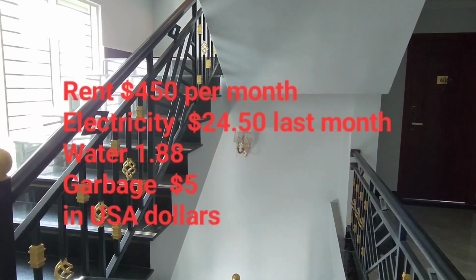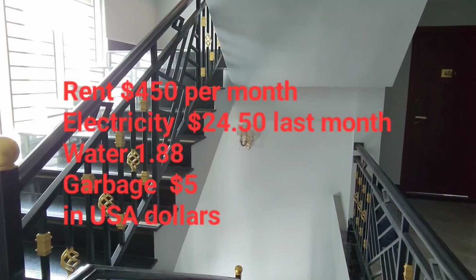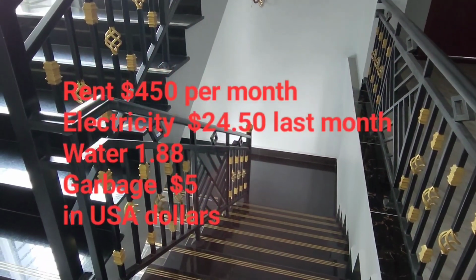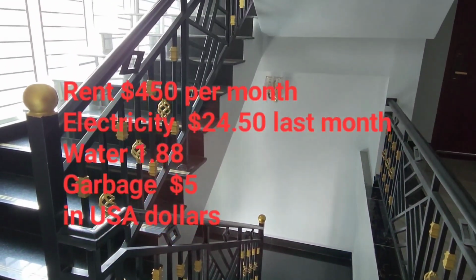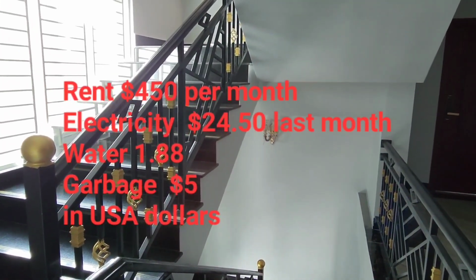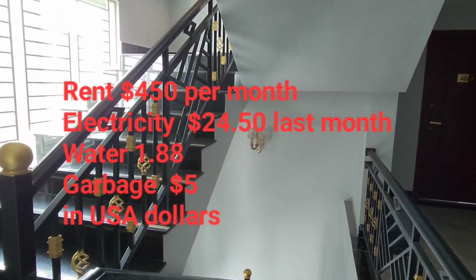If you're over 55, you can get the ER visa, which is retirement, and I can explain and send you all the government documents that you need to come and retire in Cambodia. And this is just one of thousands of apartment complexes throughout Phnom Penh and the rest of Cambodia.